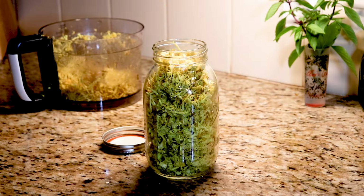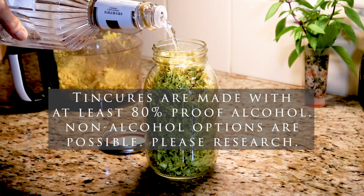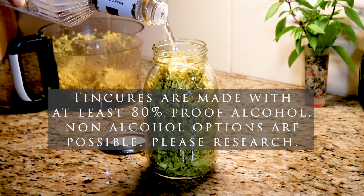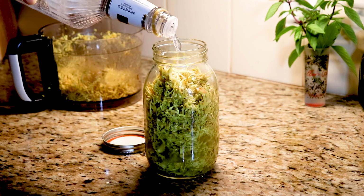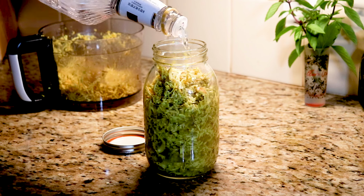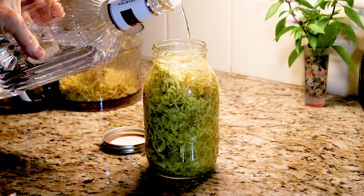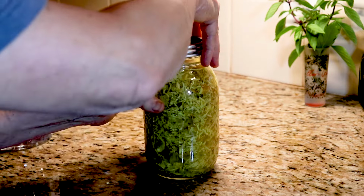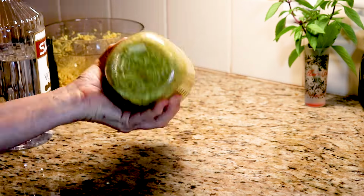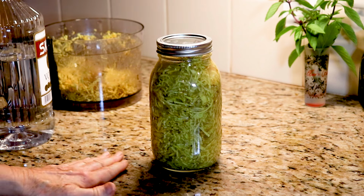Okay, you want to use 80 proof at least of alcohol for a tincture. And we're just going to top it off. And you're going to use a clean glass jar with a tight sealing lid. And you're going to give this a little shake every day and let it sit for 6 to 8 weeks. Okey-doke. I want to be sure and date it, so I'm going to get a piece of tape and put the date on there.